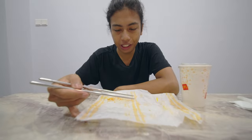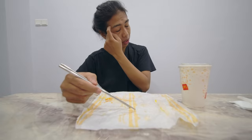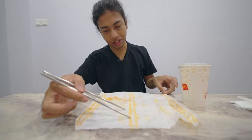This time I'm eating a... Oh, double cheeseburger from McDonald's.